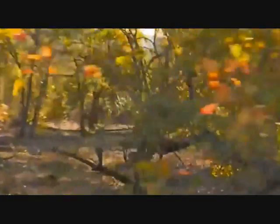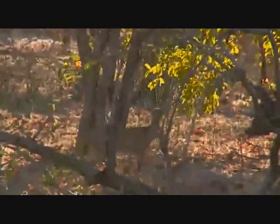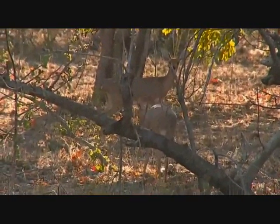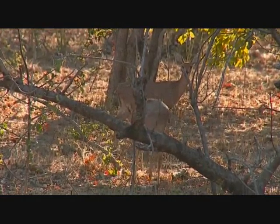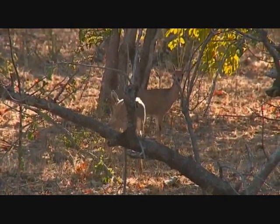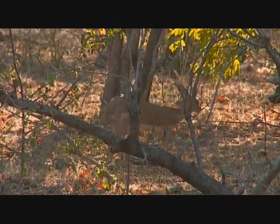Now, notoriously good at disappearing, these little guys. These ones are being quite nice so far. It's a pair of Steenbok, and so they're not babies. It's an adult pair, and one of the few monogamous antelopes we have out here.